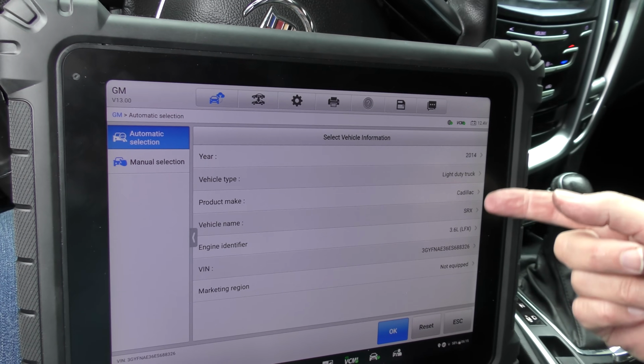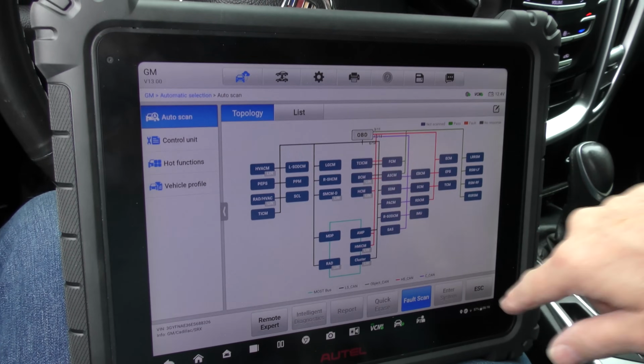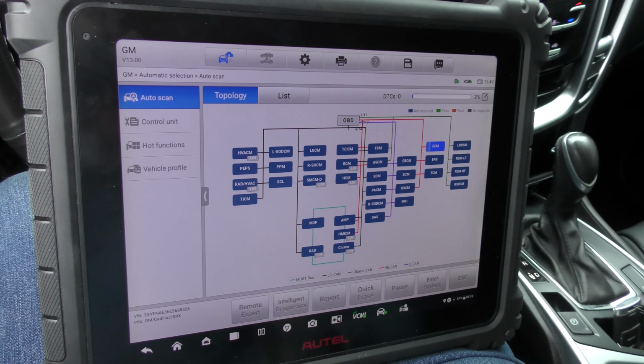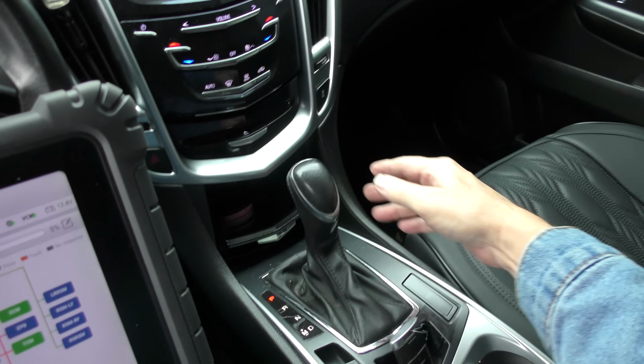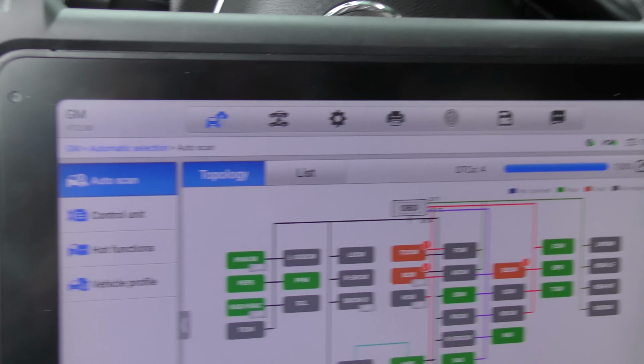This '14 Cadillac SRX 3.6. We'll do a little scan. We can do a topology of all the CAN networks, and here we go. And while we're doing it, we'll see it's pretty well laid out. I mean, it does have the stupid electric parking brake, which I hate, and these seat covers he got are excellent seat covers. He got them on Amazon for $150, so that's pretty cool. All kinds of room for his kids and stuff in the back. They're big SUVs. For a 10-year-old GM, not bad.